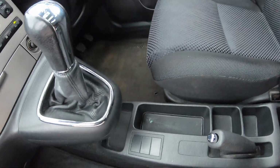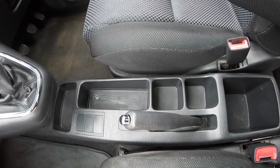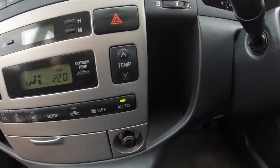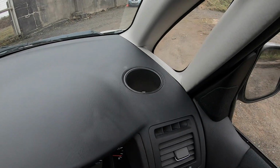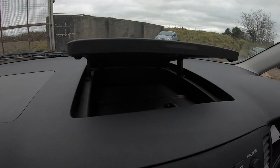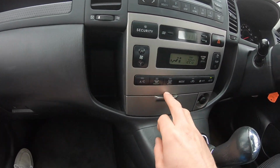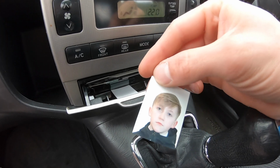Storage is good. Again, you've got armrests. You've got this storage compartment here filling the whole center console, which in the Picasso is just a big empty space. Little trays here either side. I love this. You've got a cup holder on the dash for the driver and the passenger. You've also got that. Okay size glove box and picture of a child.